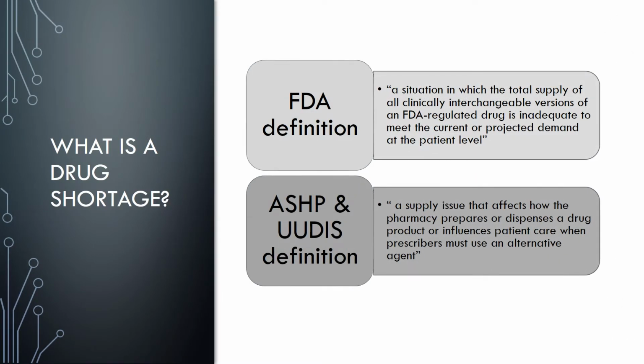So, what is a drug shortage? The Food and Drug Administration defines it as a situation in which the total supply of all clinically interchangeable versions of an FDA regulated drug is inadequate to meet the current or projected demand at the patient level. The American Society of Health System Pharmacists and University of Utah Drug Information Service defines a drug shortage as a supply issue that affects how the pharmacy prepares or dispenses a drug product or influences patient care when prescribers must use an alternative agent.